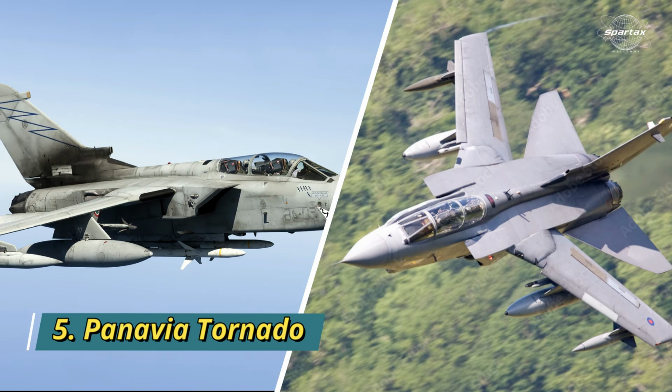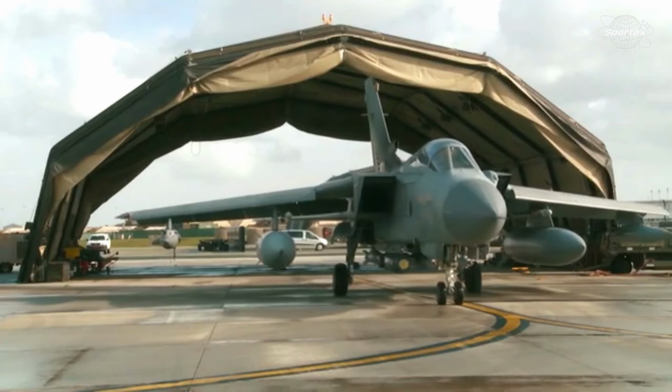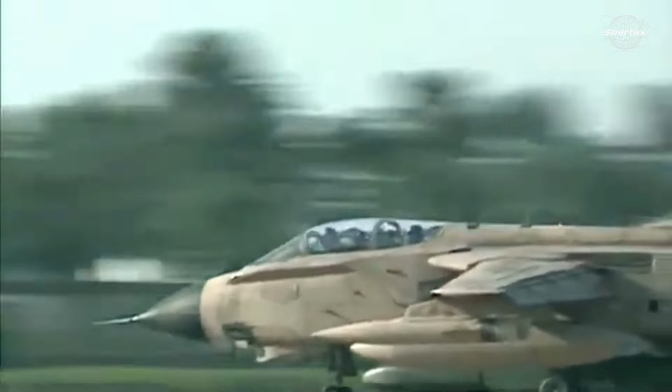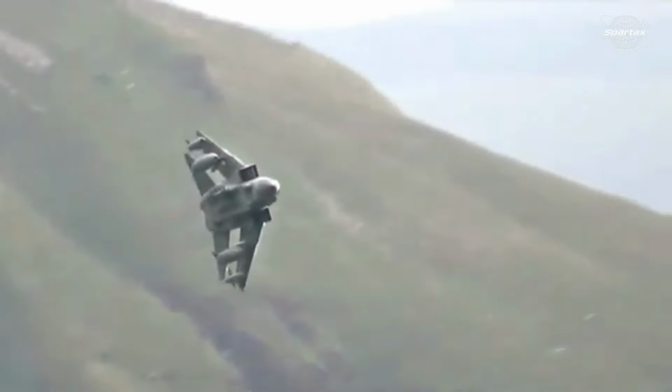5. The Panavia Tornado. Designed in the 1970s, this fighter jet was intended for service by the Royal Air Force, RAF. In the 1991 Gulf War, the UK used it as part of the coalition forces' offensive against Saddam Hussein.